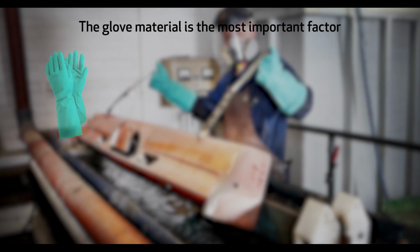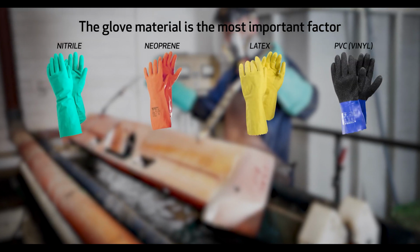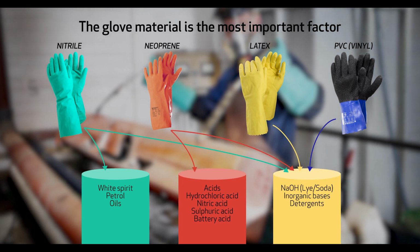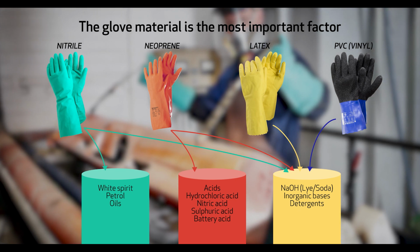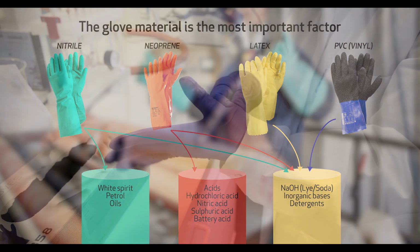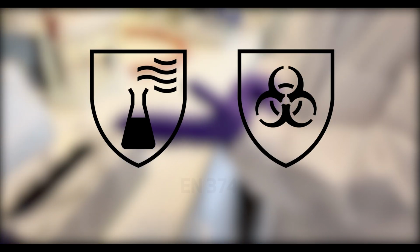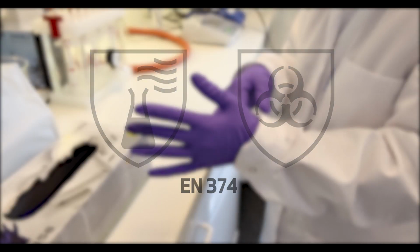A&R's chemical gloves are made of materials such as nitrile, neoprene, latex, and vinyl. The different materials protect from different chemicals. Always use our chemical protection guide that you find on our website, A&Ls.com. Consult with our sellers or send a request to us when choosing gloves. All A&Ls chemical gloves are tested and approved according to EN 374, chemical and microorganism risks.